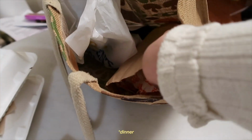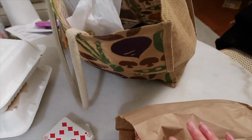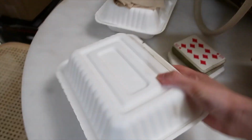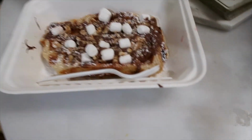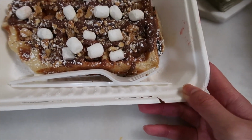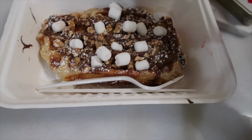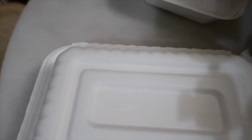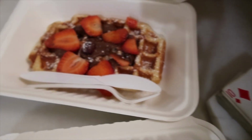And for lunch, we picked up some banh mi. Excited for that. And then we also picked up these two sweet waffles from Little Gem. Oh my god. This one, I think it's supposed to be a churro waffle, but it just looks like a regular waffle. That has chocolate, cone crumbs, and marshmallows. And then this one is just like a Nutella strawberry waffle.